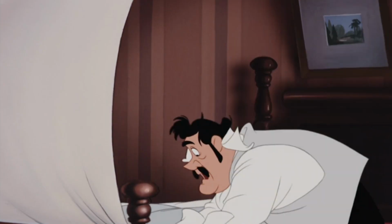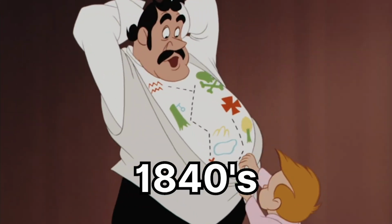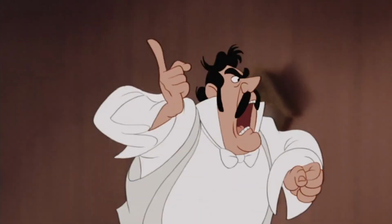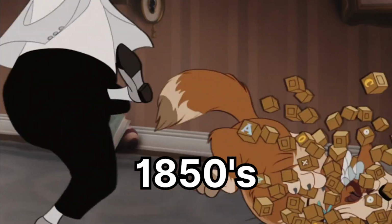The false shirt front Mr. Darling wears is called a dicky, and they were introduced in the 1840s. That dicky turns up covered in colored chalk, which was invented back in 1814. Mr. Darling trips on his children's spelling blocks, and blocks like these date back to the 1850s.